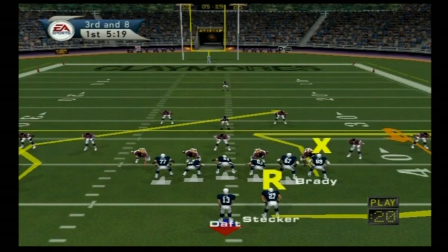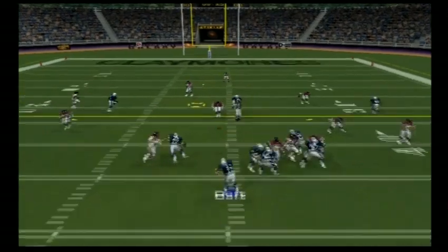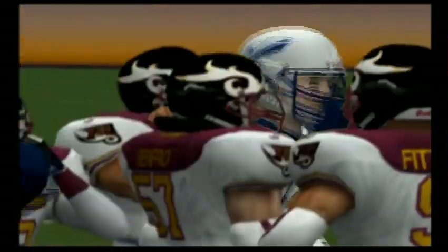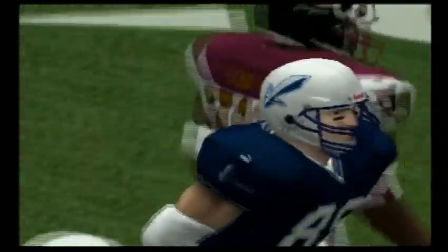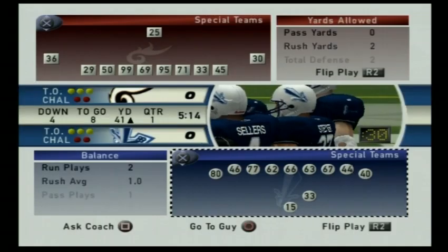Nickel back in this time. Number 13 drops back. Passes right. Knocked away. He did a nice job of knocking that ball down. You know, he did what you taught to do. That's take away the ability for the receiver to catch the ball. He can't catch it when you knock it down.